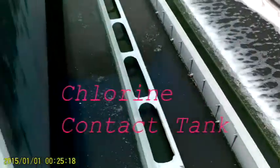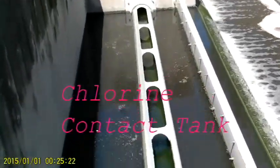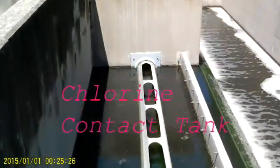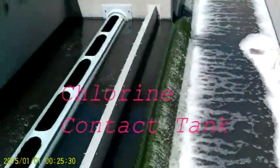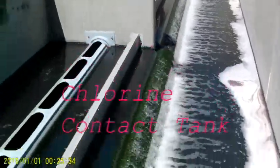Here at the end of the tank are scum troughs. Again, we'll operate these once a day and remove the scum that rises to the top, which goes to the sludge storage tanks. And here's the outlet side of the chlorine contact tanks, a little waterfall.